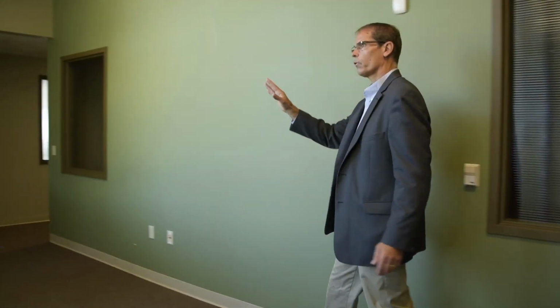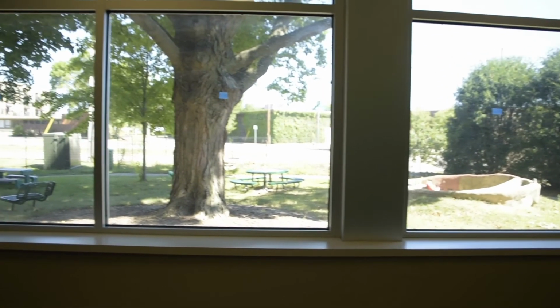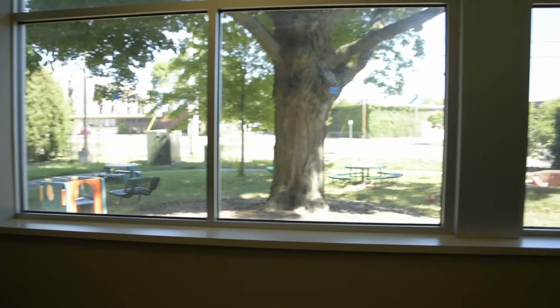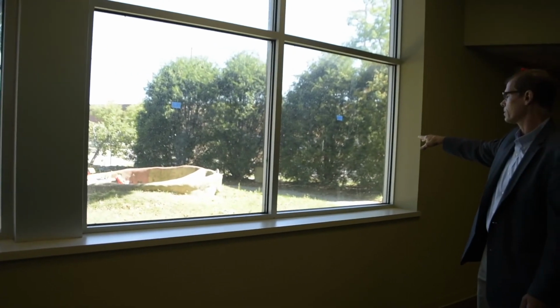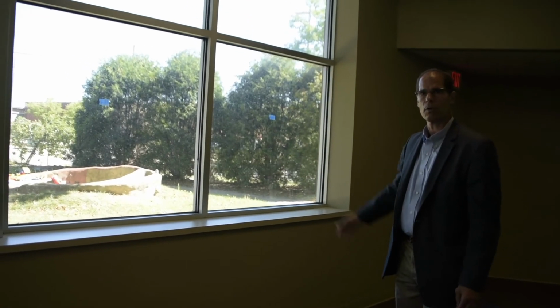And if you walk through here, right now we have these beautiful windows that overlook the playground for the Respite Center. And we're going to have some doors that will open up, and to the right of this tree and the sandbox, we'll have a patio for staff, again, to work outside, to have informal contact, have their lunch, and take a break. So I'm really excited about this.